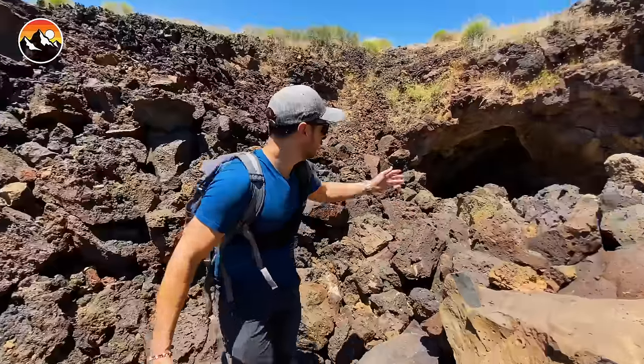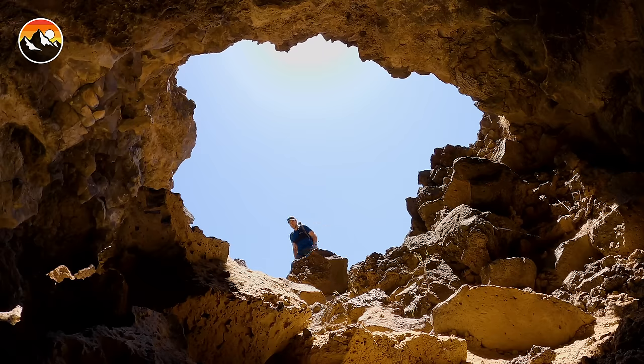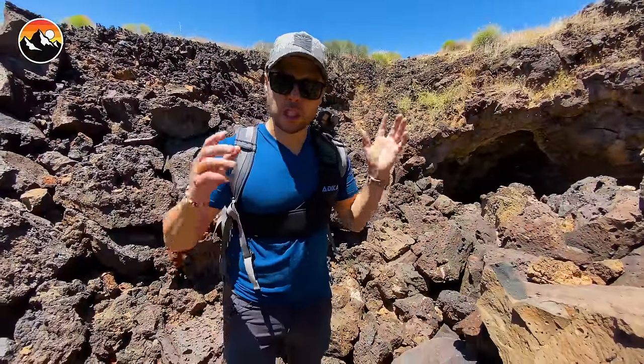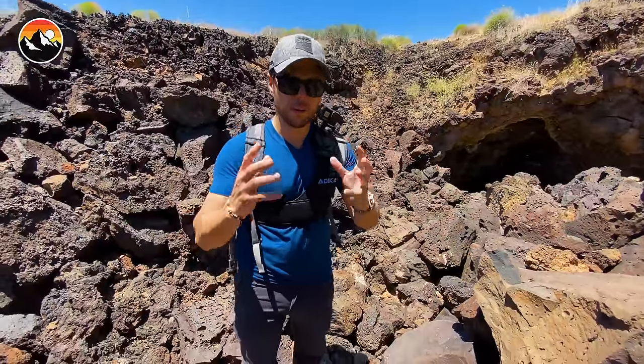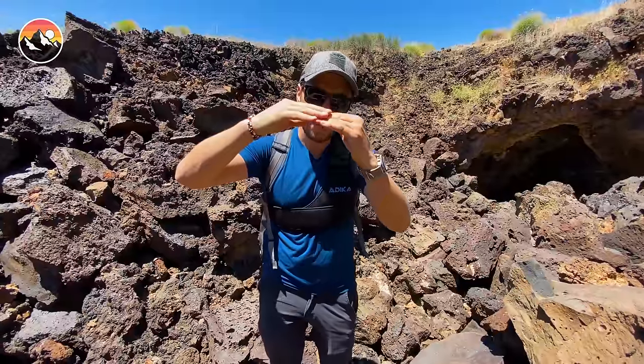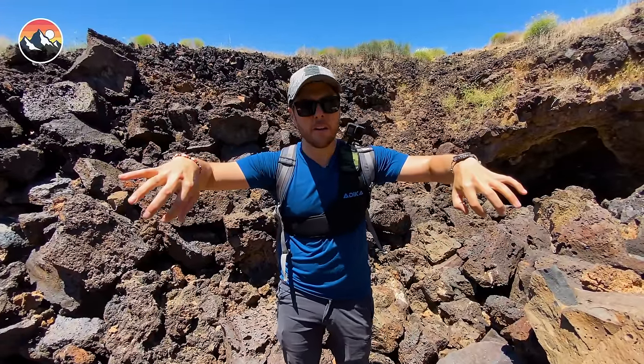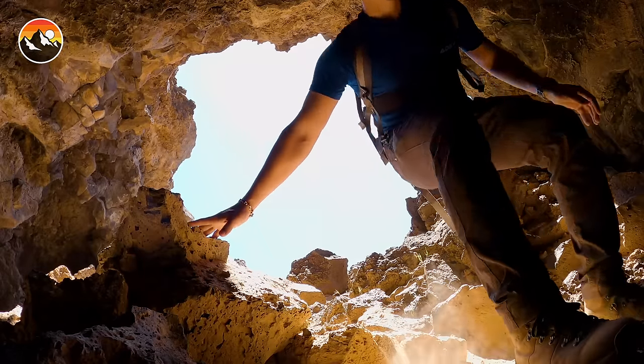That's the lava tube. You can see it's coming up from the earth right there. And a lava tube is pretty much a volcano's drainage pipe. When magma rises to the surface, there's a cap, and that cap pressurizes the magma. It spreads that magma out underneath the ground, forming lava tubes just like this.